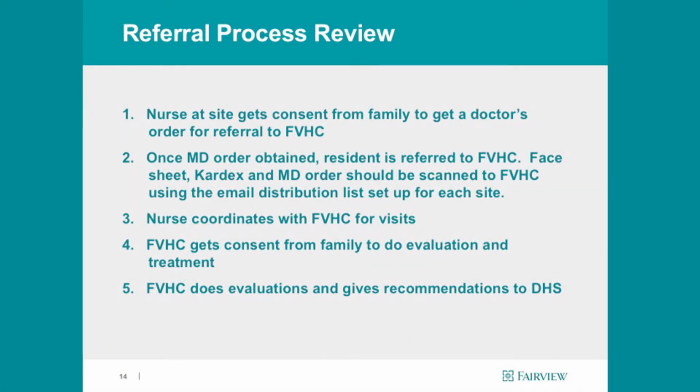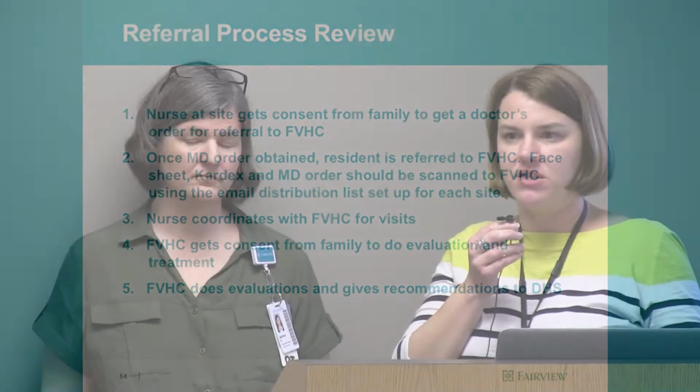So the nurse, once we get the referral, the nurse coordinates with Fairview Home Care for visits. We get consent from the family to come out and do evaluation and treatment. So they're aware that it's coming, but then we still call and get the consent. And then we do our evaluations, and then we give our recommendations to the DHS at the community.